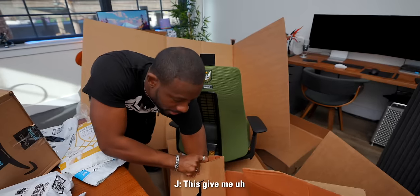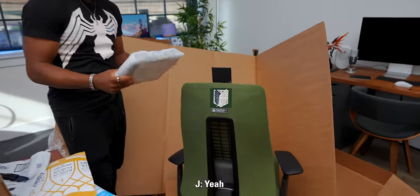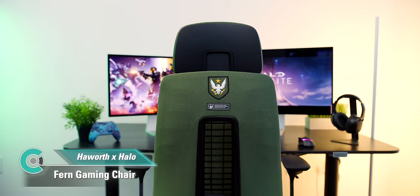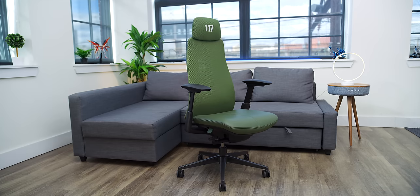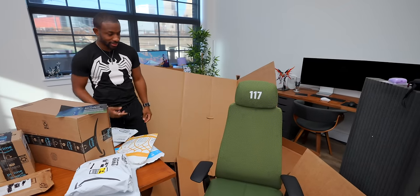Oh. This gives me a second pilot vibe. Oh, because of the badge, right? Okay. It's actually Halo. Yeah. So this is actually a Hayworth and Halo collab. And this is the headrest right here. And boom, dang. This is crazy. All right, Dom. You're the bigger Halo guy here. Take a seat.